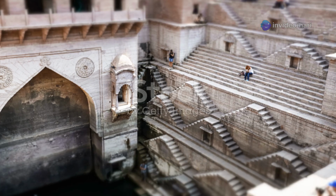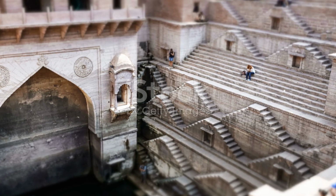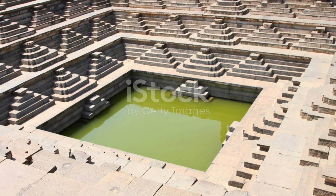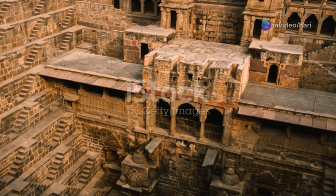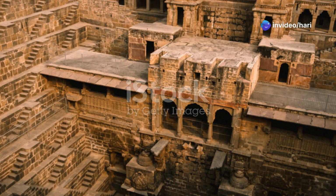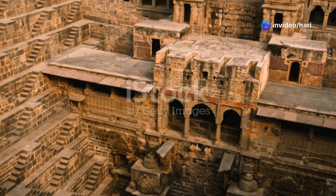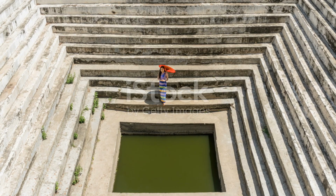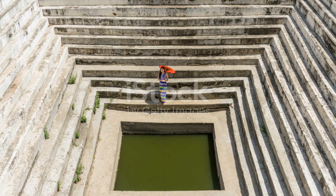The stepwells of Marwar are not just relics of the past. They are living testaments to human resilience and ingenuity. They remind us that even in the harshest of environments, sustainable solutions can be found. As we face the growing challenges of water scarcity, these ancient structures offer valuable lessons for a thirsty world.